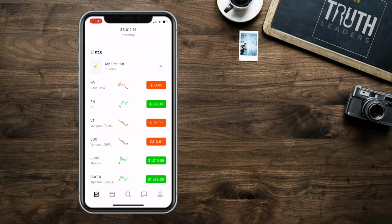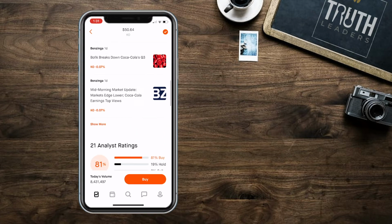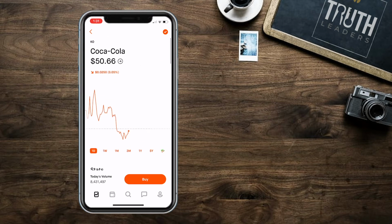Afterwards, continue to review the news and analyst ratings located below the stock as you learn more about it and determine if you're going to buy or sell the stock, which leads me to the 3 stocks to buy today.